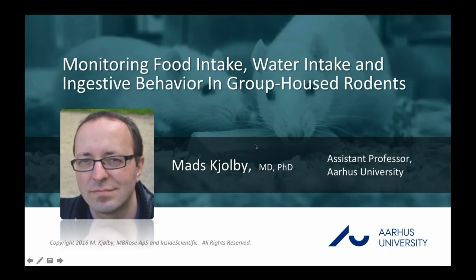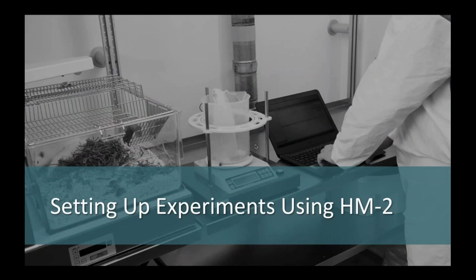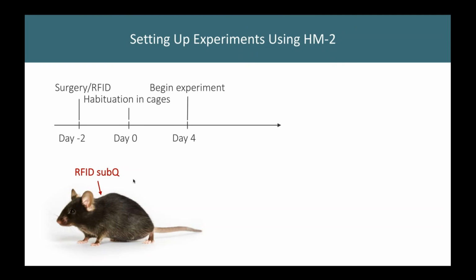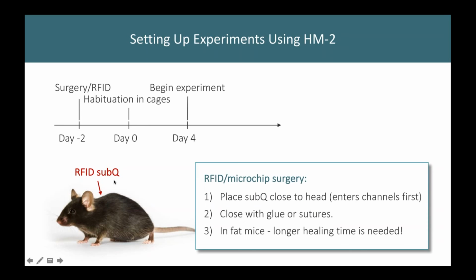So I will start talking about setting up the experiments and walk you through a typical day. Normally when we start setting up experiments, you need to insert this RFID chip. We insert it subcutaneously behind the neck and down on the dorsum of the animal. We usually have a healing time of about 2 days in normal mice, and in obese mice we need a slightly longer healing time. The procedure for inserting this RFID chip typically takes us about 3 minutes under isoflurane anesthesia. Other places in the world, I've heard, you can insert these without anesthesia as well. We just have experience with isoflurane, and it takes 3 minutes, and we glue it together, and it works fine.